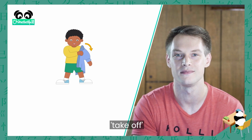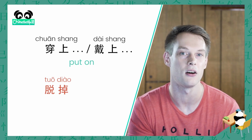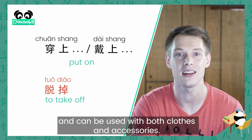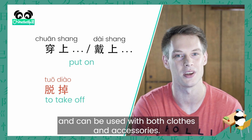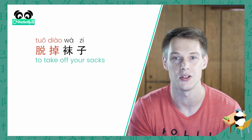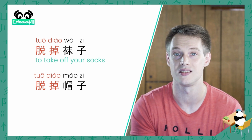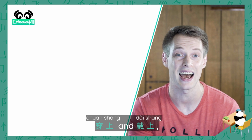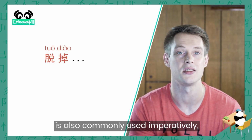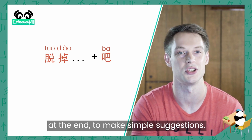Now that we know how to say wear and put on clothing, let's look at the verb used to express take off. Literally opposite to 穿上 and 戴上 for put on, 脱掉 means to take off and can be used with both clothes and accessories. For example, 脱掉袜子 means to take off your socks, and 脱掉帽子 means to take off your hat. Similar to 穿上 and 戴上, 脱掉 is also commonly used imperatively, with 吧 at the end to make simple suggestions.